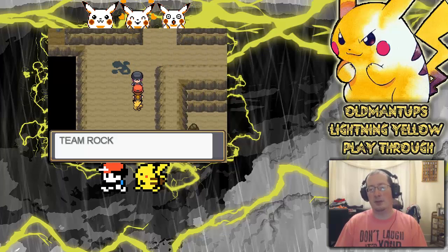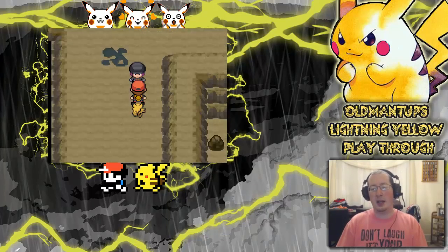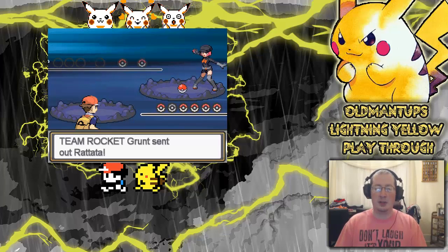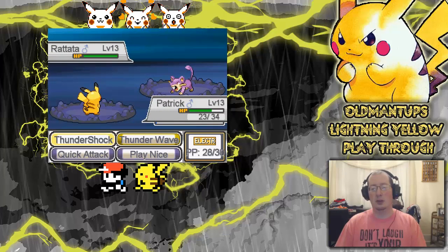Look, oh, here's Team Rocket. Team Rocket will find the fossils, revive them, and sell them for cash. That's what's going on in this cave. These guys are looking for the fossils. Okay. Team Rocket Grunt's gonna have Rattata, who, you know, NYC would have been perfect for.